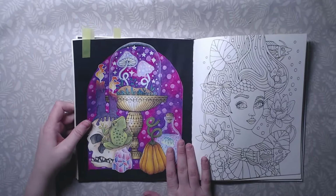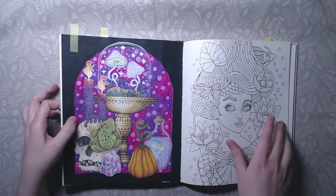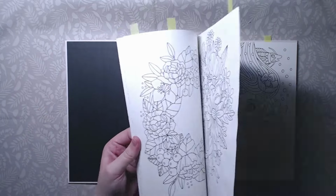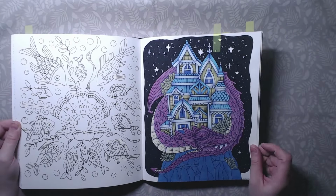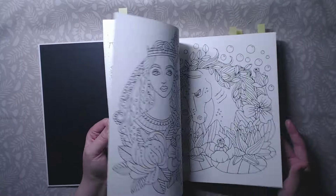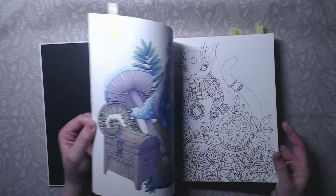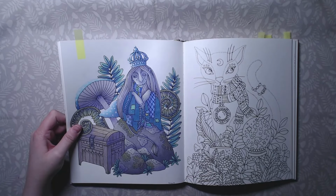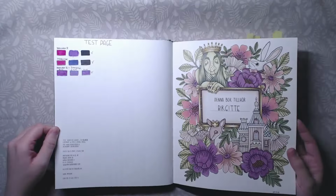And this one, this Inktense. What's going on over there? Something is happening there. Not sure. Then we got this one. I did a lot of Inktober prompts in here, I think. And this one. Also Inktober. This one.